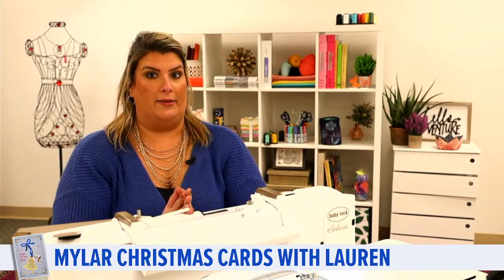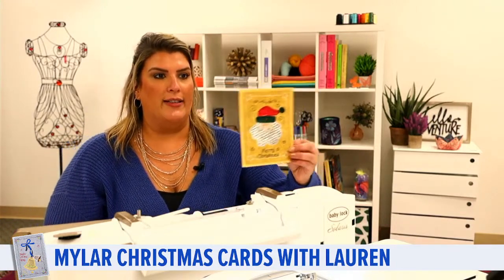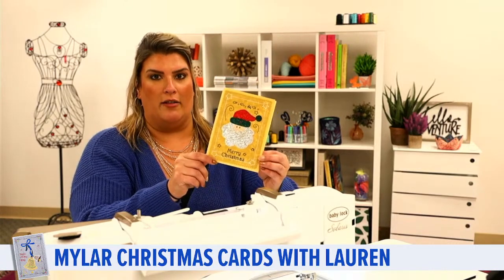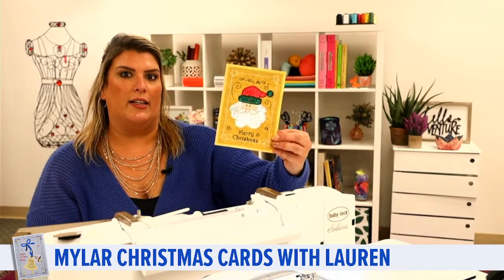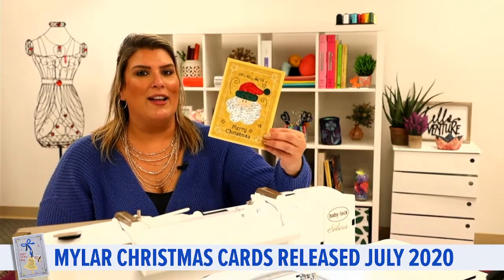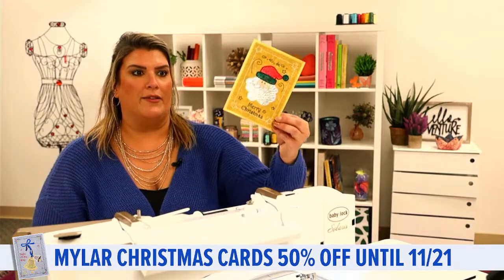For those of you joining us, if this is your first stitch out, we are live in action here at Anita Good Design, and we're going to stitch out this cute little Mylar card from our Anita's Express Mylar Christmas Card collection. It was originally released in July of 2020, so if you were an All Access member at that time, you have this collection already. If not, you are in luck, because this entire collection of really cute Christmas cards is 50% off until the end of the week. So you have to snag this one up.